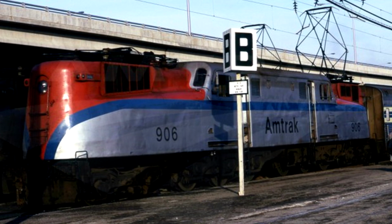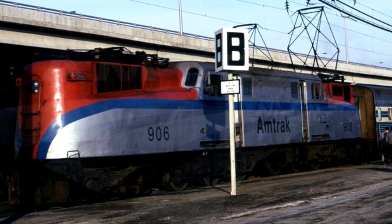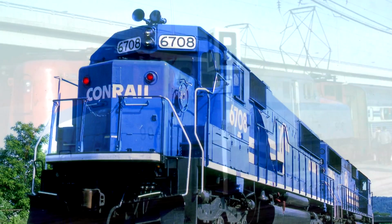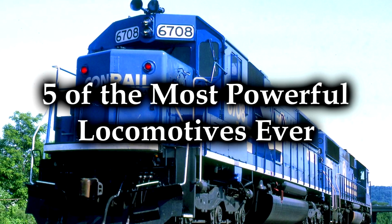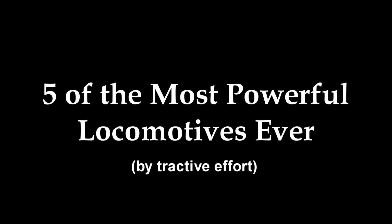So I decided to make the list based off of the potential tractive effort of locomotives throughout history. Locomotives that could pull anything they wanted to. These are 5 of the most powerful locomotives ever in terms of tractive effort.